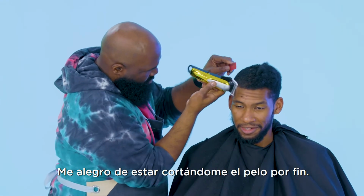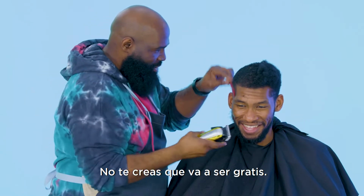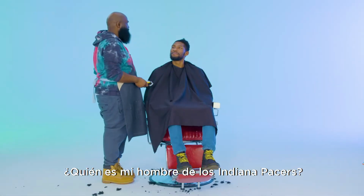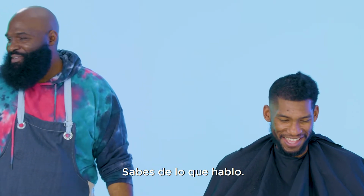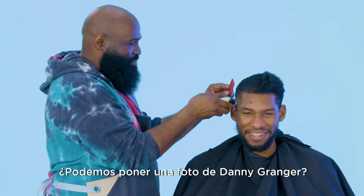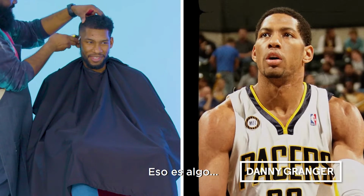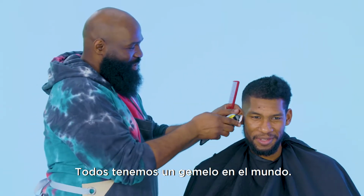I'm just so glad to get a haircut finally. I'm going to charge you. Don't think you're getting a free haircut here. Yeah, that's pretty cool. What's my man who used to play for the Indiana Pacers? You look just like him. Oh man, you know what I'm talking about too. Which one? That's the question. You look just like Danny Granger. Oh yep. My goodness. We can pull the picture up, Danny Granger. That's exactly who you look like. Everybody has a twin in this world.